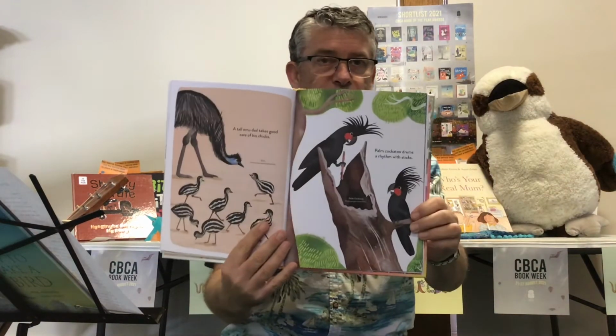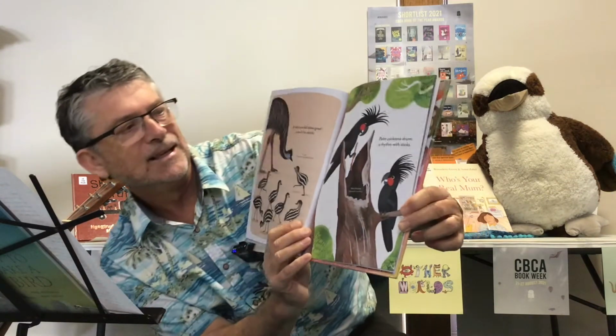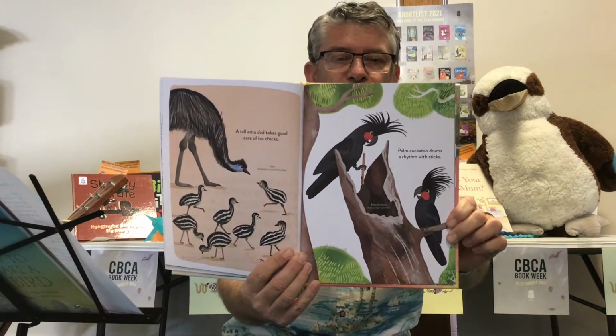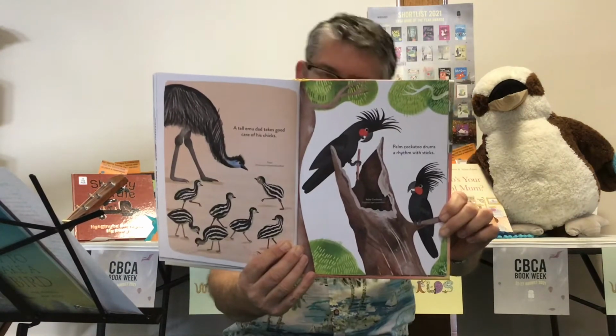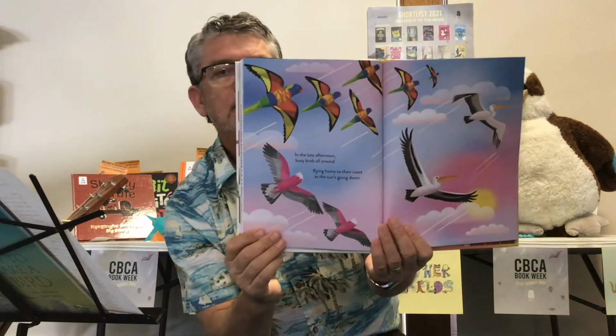Look at the hairstyle. Well, birds don't have hair, I'm only being funny, but look at the hairstyle of these cockatoos. These are called palm cockatoos, and one of them has a stick in its claw, and it makes a rhythm with the stick. Makes a rhythm with the stick. I love those feathers.